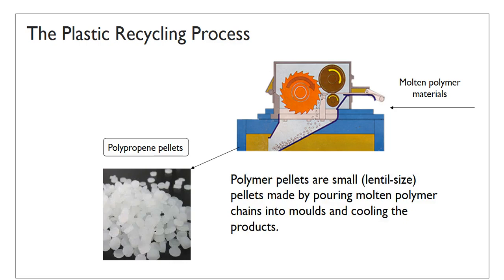Okay, so that's that. That's one way to recycle plastic. This is the most common method. This is the current method for recycling plastic. There is another way. I'll talk about it later, but that's that.